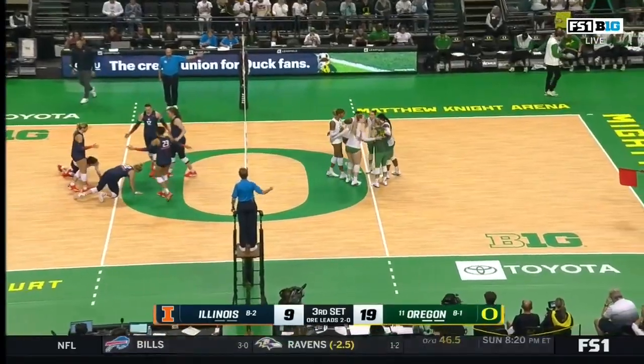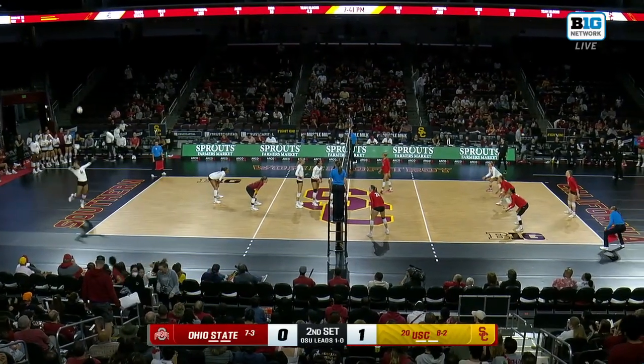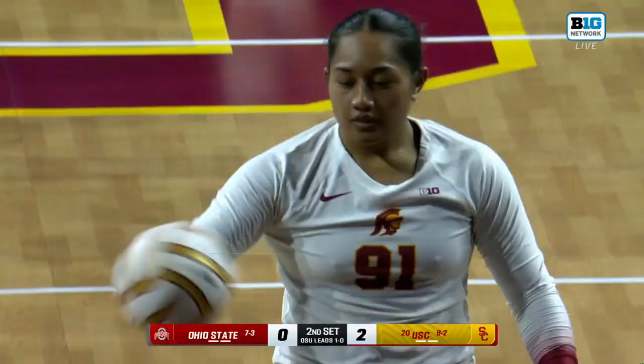Well done, just over the top of the net by Oabete. She is now 4 of 4, hitting 1,000. They need her. 0-59, where would they be without her? And Mia Tuaniga from the service line, getting this crowd back involved here at the Galen Center.